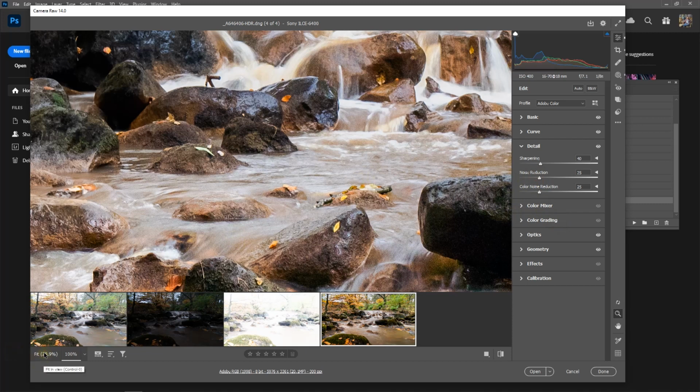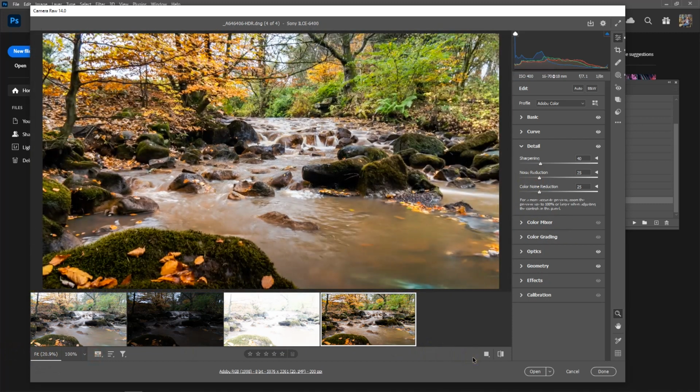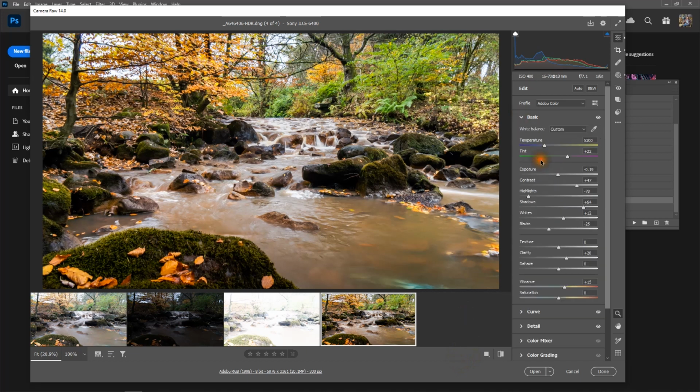So go back down to fit again. There we go. That's maybe just a little bit too contrasty now that I see it coming back there. So I'm going to go back up to the basic again. I'll pull the contrast down just a little bit. Yeah, that's better. Okay, so that was our detail.